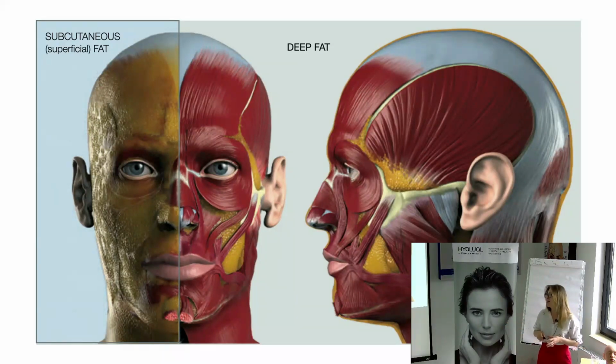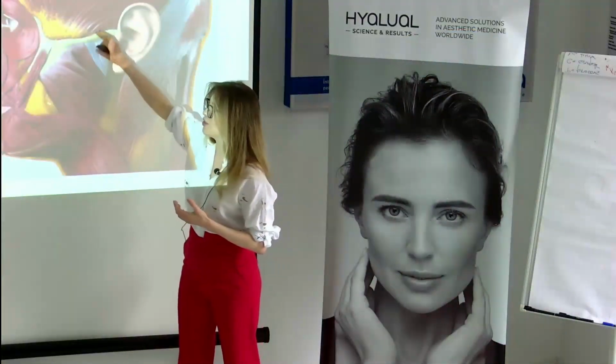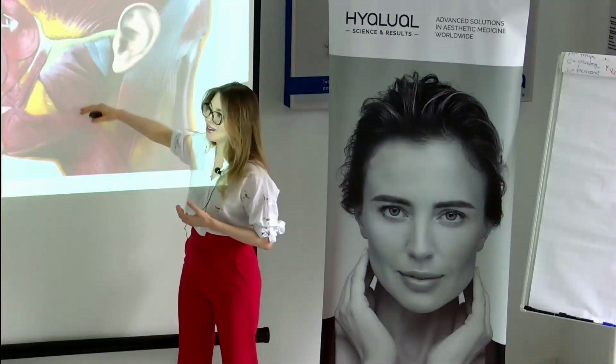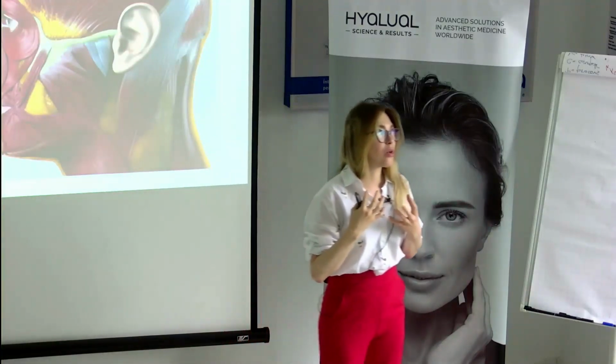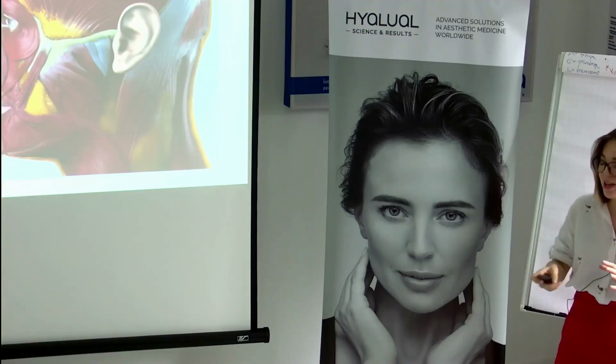But you need to know the anatomy of these muscles, because if you put filler in some parts of our face but you don't use botulinum toxin in the platysma, you know that fillers can change place, and work in the platysma can change the whole face.